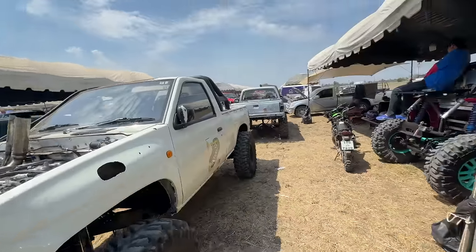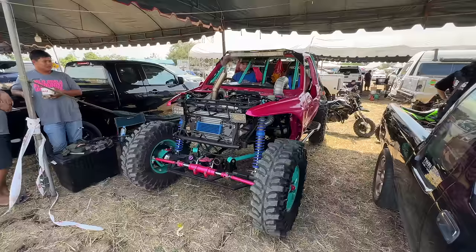Man, this is just so cool. I'm so excited for this. I haven't been this excited for a drag race here in Thailand for a long time because of how unique this is. Look at this.